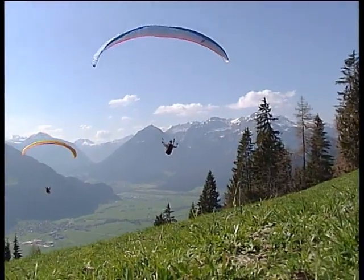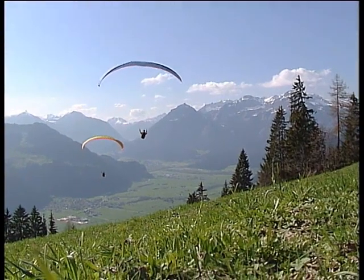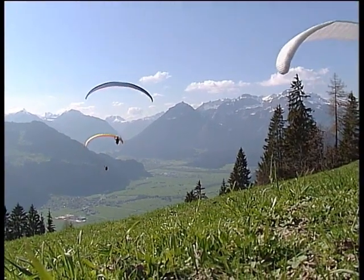In order to achieve the right balance between performance and handling in different classes, many hours go into the development and testing of each glider.